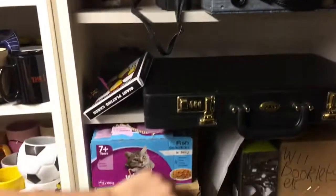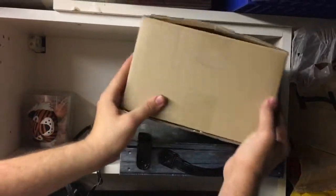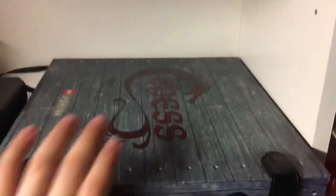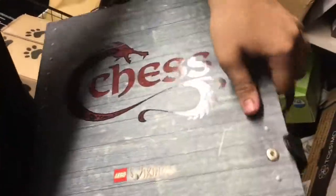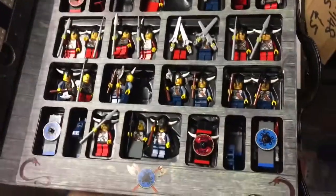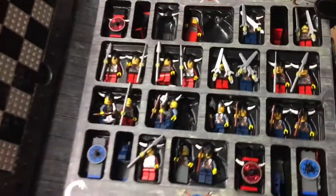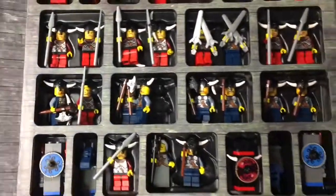Up here we've got some mega blocks, probably a couple of kilograms that I sorted out today from bundles, and a Lego Vikings chess, which unfortunately is missing a couple of figures, but gonna list this either on eBay or maybe on a Lego Facebook page, see if someone wants it. Paid £10 for that. It's quite a nice thing.